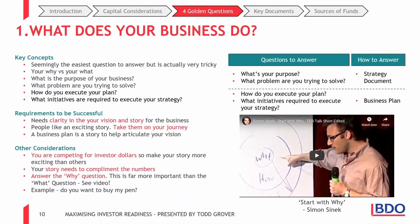Yep. Other things to consider, as I mentioned, competing for the investor dollar. Really, really important concept to have. This is a selling document. These are selling documents. You're trying to ask someone to part with their money. So good strategy and a good plan to address it. The other one, which is one of my favorite concepts here, which I often see as a common problem amongst these sort of documentation I see, is answering the why and not the what.